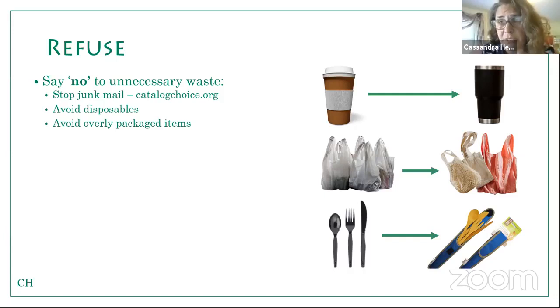Avoid disposables, easier said than done. We are aware, that's why we have this whole webinar about it. But one way to avoid disposables is to make your own coffee and to bring it in a reusable travel mug every day when you're going to work or when you're starting your day. Another way is to bring your cloth bags instead of plastic, which we have to do in Vermont anyway because of the plastic bag ban.